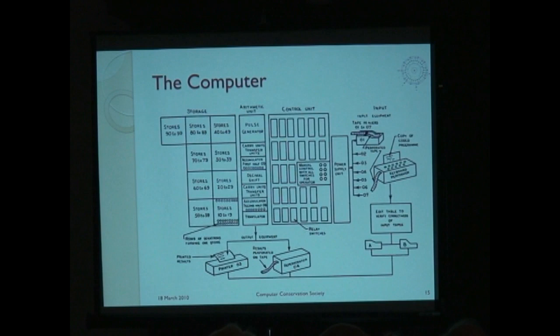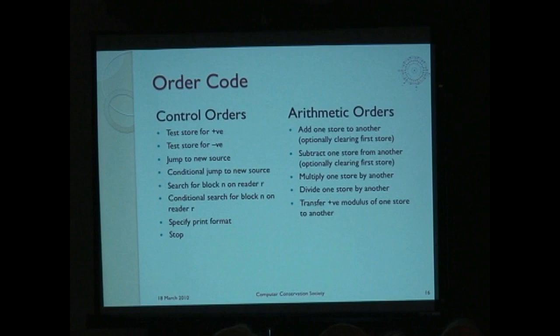Right, talking about the order code, it could operate as a stored program, general purpose computer, without doubt. So all the operations you would expect were there, in terms of the arithmetic orders and the control orders that you would expect.